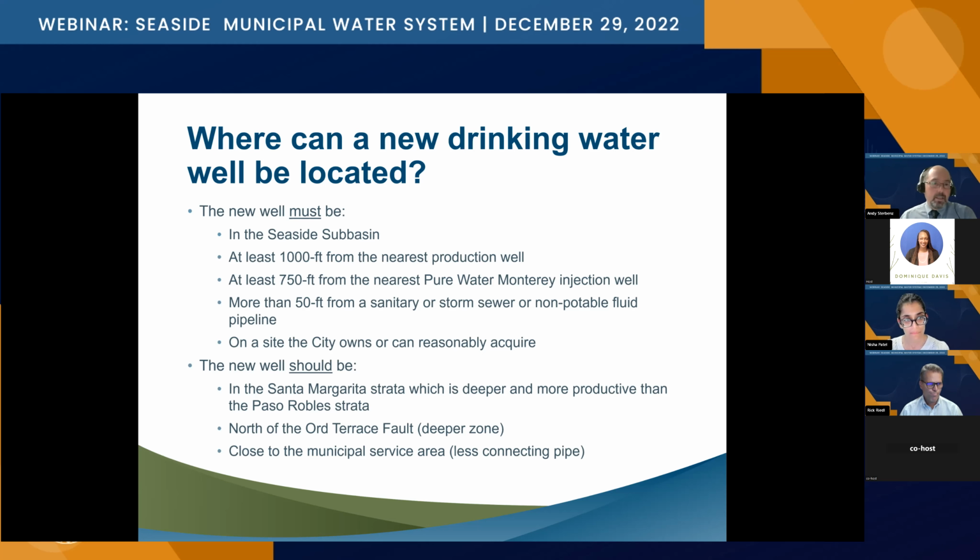We need to be at least 50 feet from a sanitary or storm sewer or other non-potable fluid pipeline, because it's a state law and because a water well is a pipe that goes from the surface down into the water-bearing strata below, and pipes run both ways. We pump water up the pipe, but contaminated fluids could find their way to the wellhead and migrate down the pipe. So we want to make sure we're far enough away horizontally that no bad fluids find their way to the well casing and start migrating down.